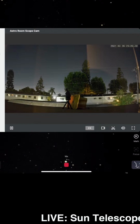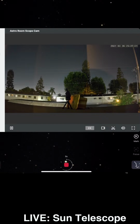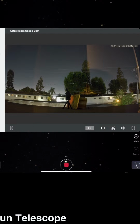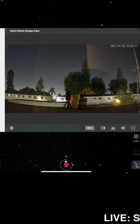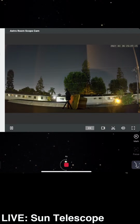There's my scope, there's my Seestar, and I have a container to block from the wind. So that if there's too much wind, it'll discard my star trails as well. So yeah, that's my scope up there.